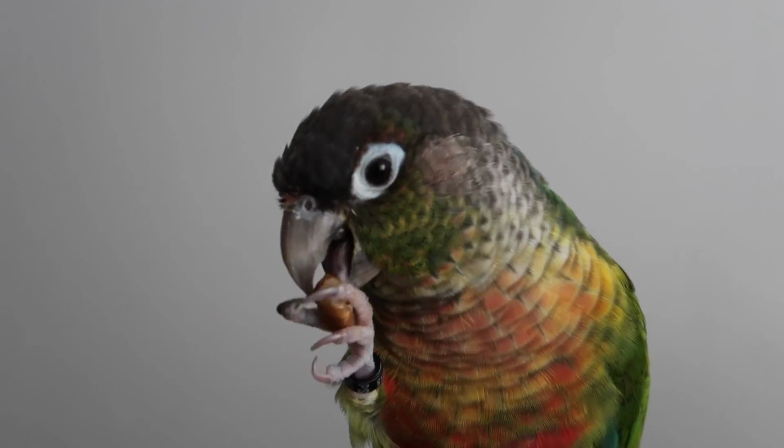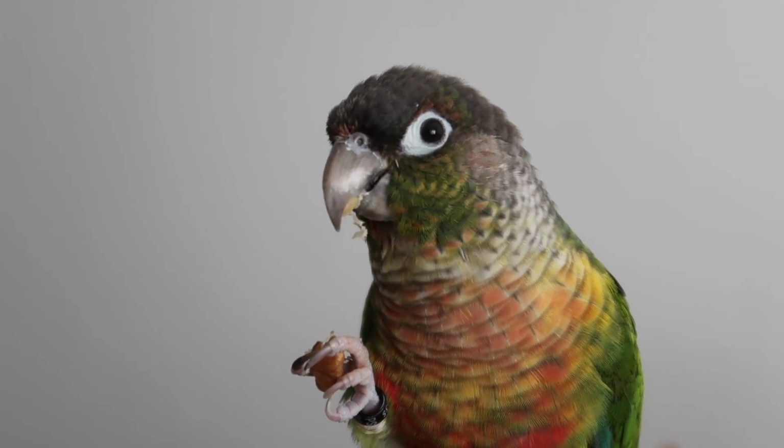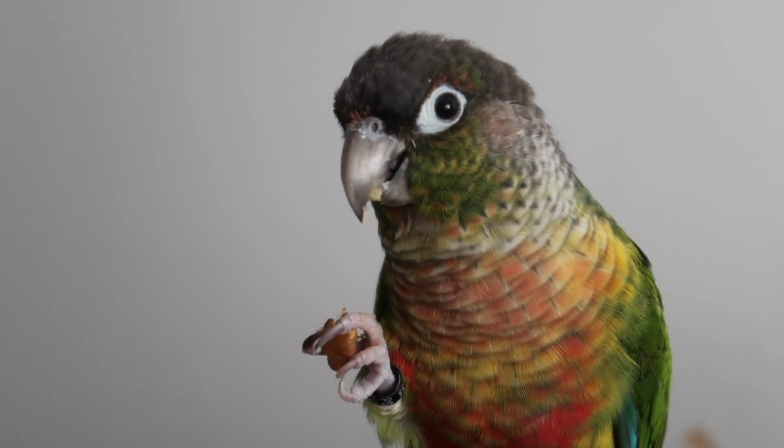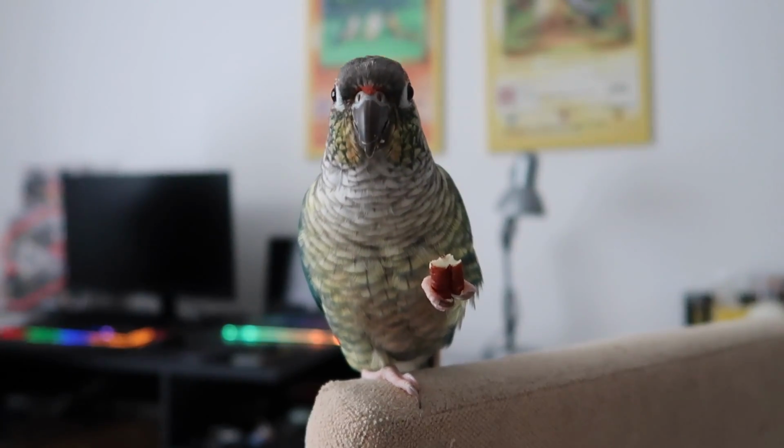Now, number 5 on my list is walnuts. They're a huge favourite with all of our conures. They really love them. Walnuts are high in omega-3 fatty acids, which is super healthy for your birds, because believe it or not, your bird does need to have some fat in their diet, and if they're getting it from healthy nuts, then that is a really great thing to offer.